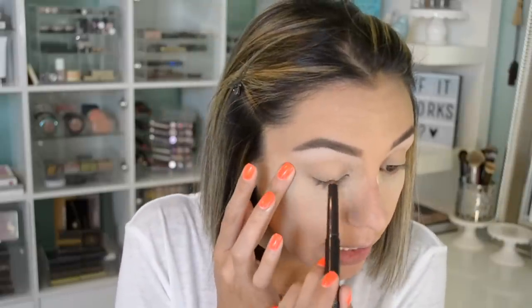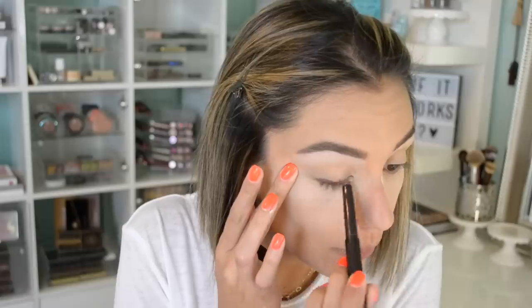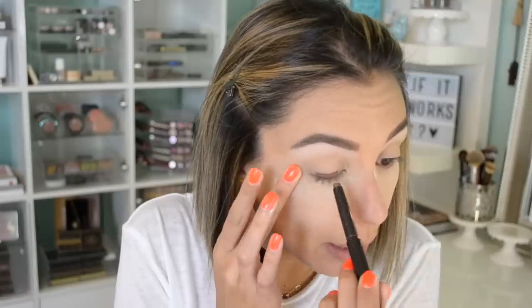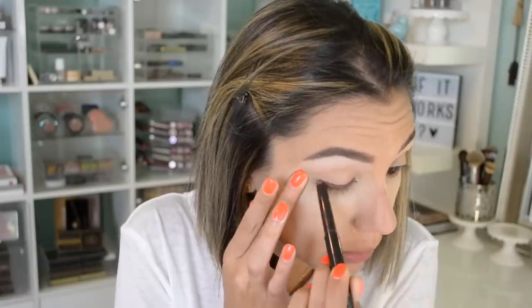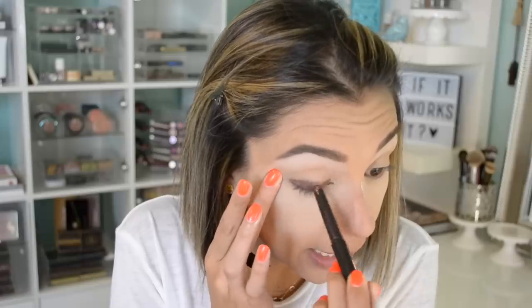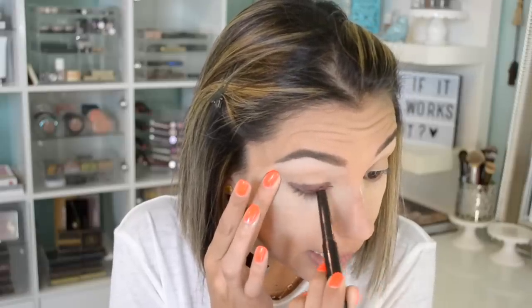Oh my gosh, you guys, this is shameful. Let's try this again. Burnished Bronze is the most beautiful, most amazing caviar stick out there. It pulls purple, it pulls burgundy, it's a little maroon, but it's also metallic, but not metallic where it looks like a night color.